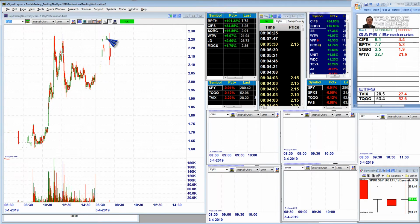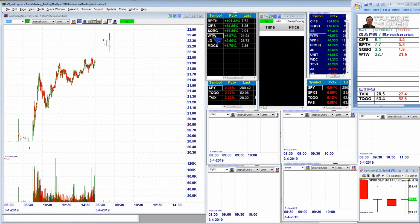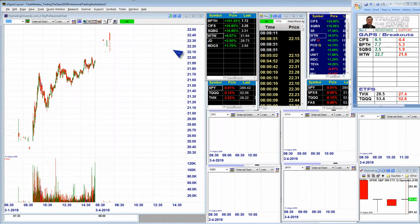Next up, SQBG. Gapping up here just a little bit. I like the fact that it's right under previous day's resistance at the 230, so I'll be a buyer if it takes out new highs. Most of the stocks are doing minor gaps. The trick on a day like today is to narrow the list to the very best patterns and the best charts that are likely to have gap continuations.